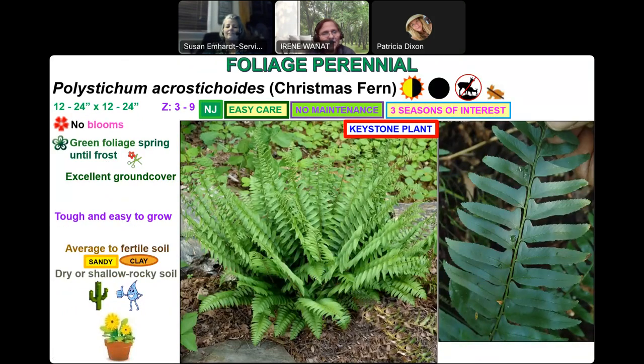Ferns. This is a Christmas fern. This is an evergreen fern. Oh, I miss the symbol. But maybe it's okay, because yes, it's evergreen, but during the winter time, it's not nice and erect like this. It just lies flat on the ground.